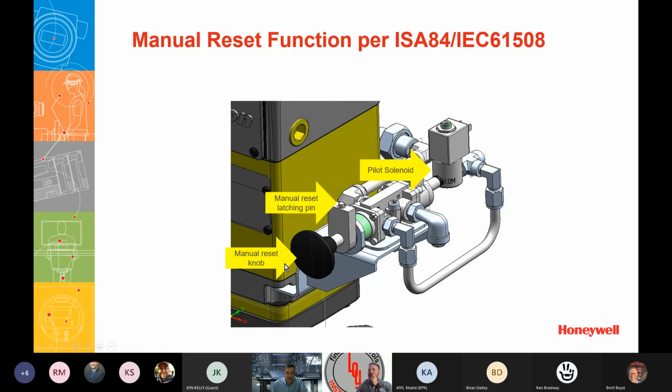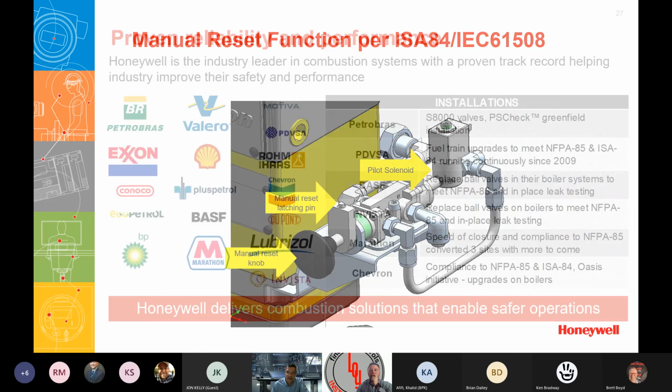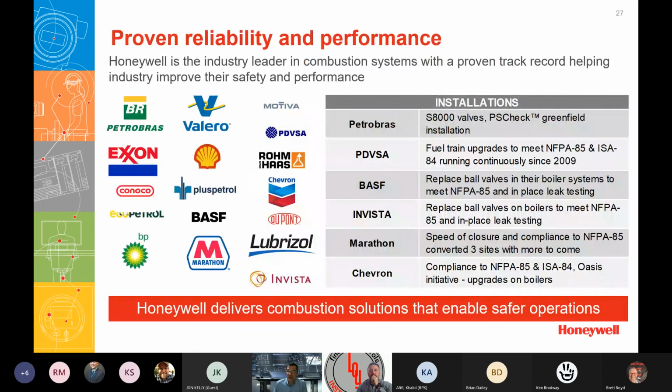So we have customers that use this mechanism in their upgrades, and following, as you saw in NFPA, it asks for a manual reset, and you saw where that applies. So a little bit of a summary. These are a couple customers on the list. Marathon, for example, looks at NFPA 85 and wants the fastest closing valves possible. Vista is also NFPA 85, and in-place leak testing. We can actually have our leak testing in place, as opposed to having to remove the valve and send out to a valve shop to be leak tested, which actually saves on downtime.